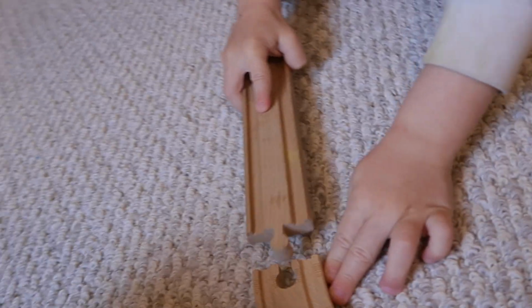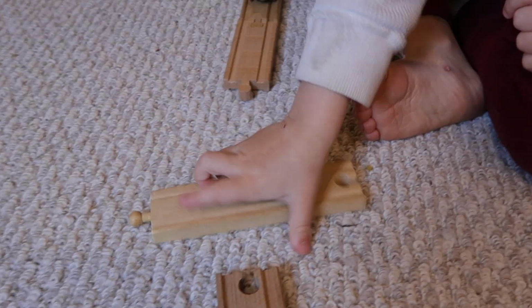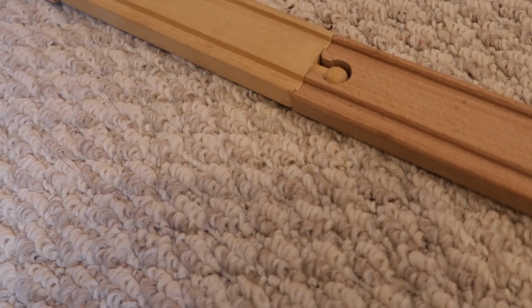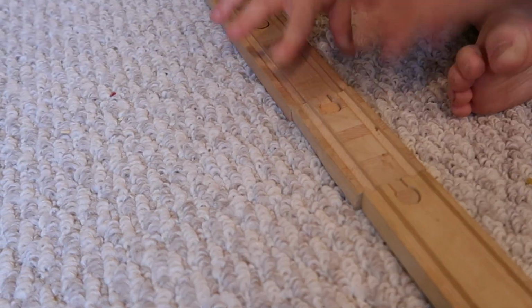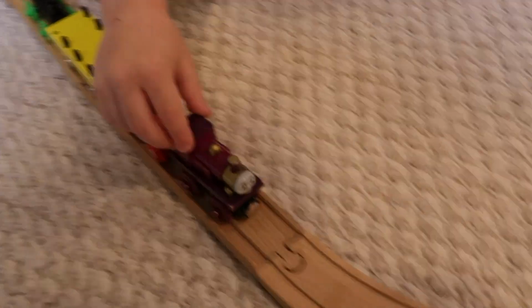Oh no! We have just a couple more tracks to finish. I think we're not done yet. Okay, here. I think we need a double support. Need one. We're done! Oh! Did we finish? Yep. Here comes Lady.